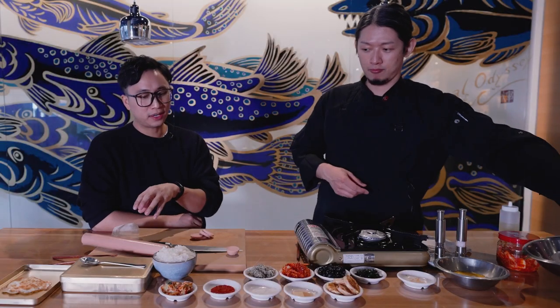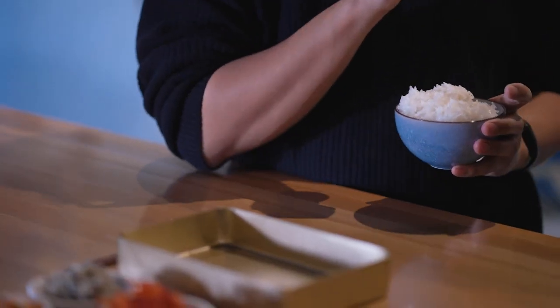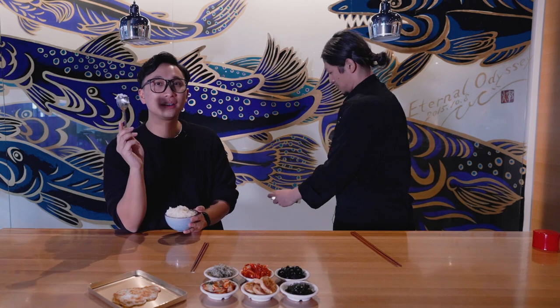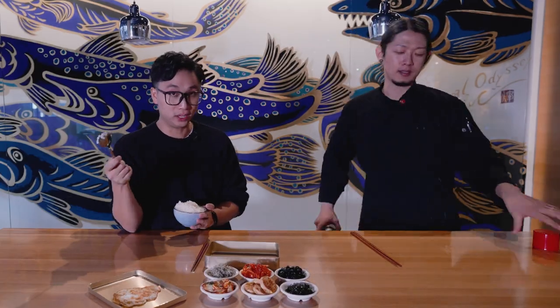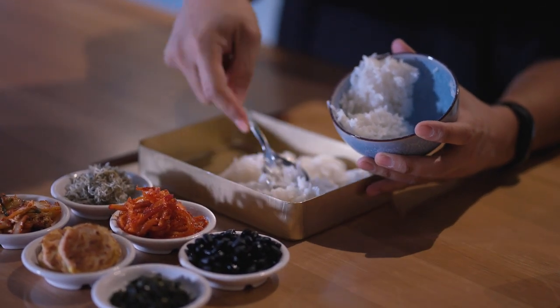So is it time to put the lunch set together? Yes, you take for yourself whatever you want, however much. Yeah, I can help you. Okay, it's like a buffet for me now. Yes. Okay, so we'll take some of this rice. Rice is probably the... Give me 1 second. We've got to coat it with some oil. Does it matter how I put this in here? Yes, it depends how much you can eat in there.